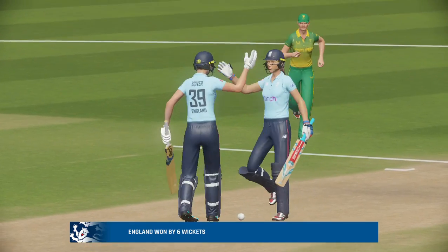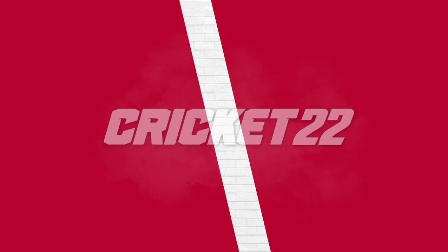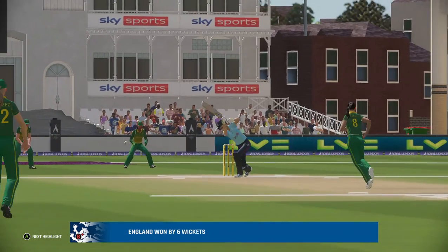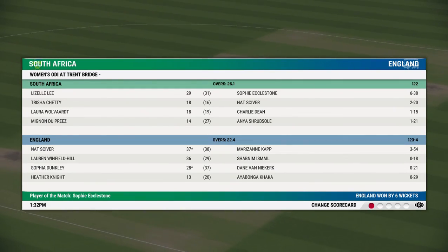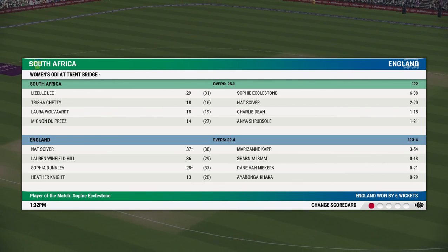Extremely comfortable win, just brilliant on so many levels. You can't compete with that level of skill shown. It was a masterclass. There was only one team in this one, an exceptional display that saw a very easy win. That's all from us in the commentary box.